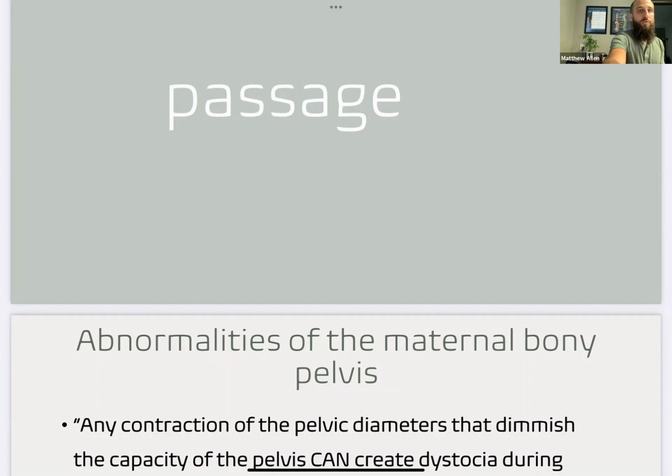So if a mom has a stuck sacrum or a stuck hip, and she goes into labor and dystocia goes down and baby can't get out, it could be because these muscles are so tight, it's not allowing you to open up, or maybe you have really intense hip pain or back pain or butt pain.